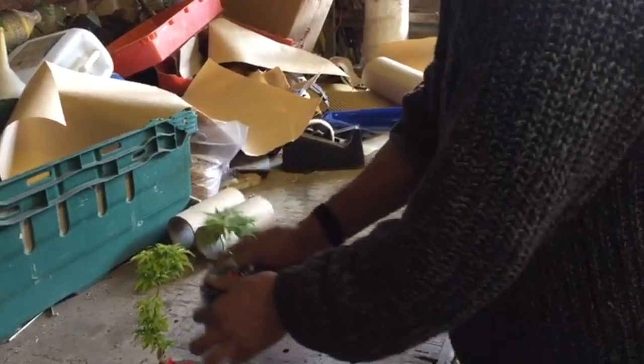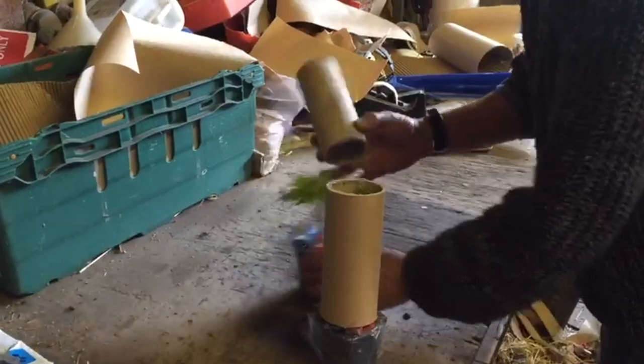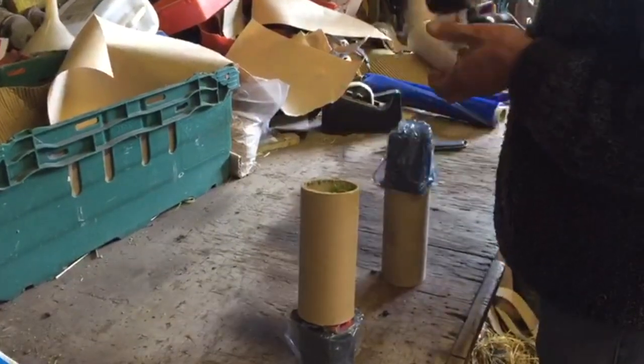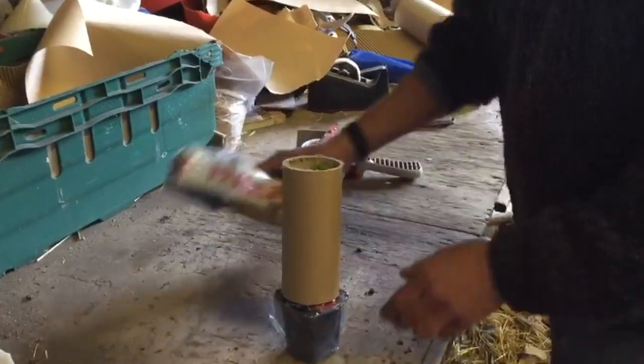Moist. Yeah, there's a nice word. We then slip a cardboard tube over the top, and like Blue Peter, this one I prepared earlier in the cup. Take that in.